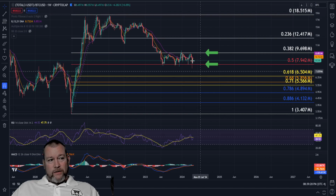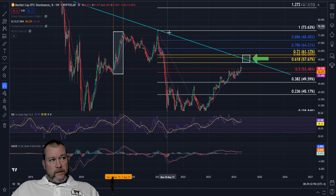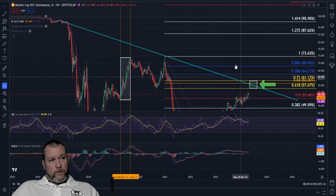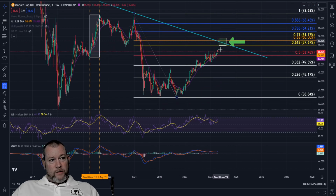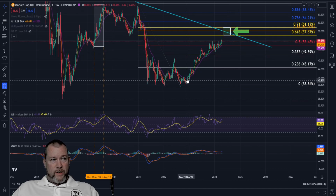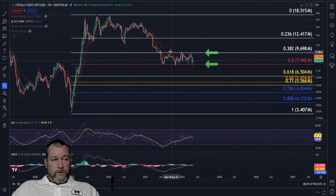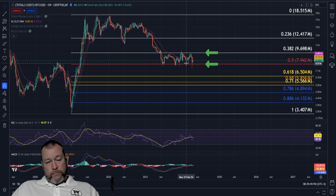Now, could we break this 0.5 and head to the golden pocket? Absolutely. I don't know how bad it'll get when Bitcoin finally makes this move to the golden pocket and the downtrend. Like you can see, I've just taken the overall downtrend here. I do think that Bitcoin is going to stop here. So there's not a whole lot left in the grand scheme of things if you consider from where we came from. And so that's why I still think it's a good idea to dollar cost average your altcoins, because they're probably going to outperform Bitcoin in the next year, right?